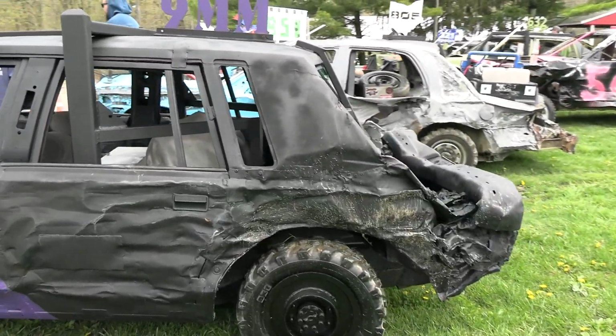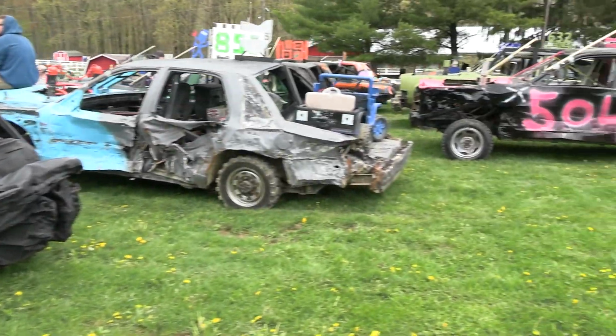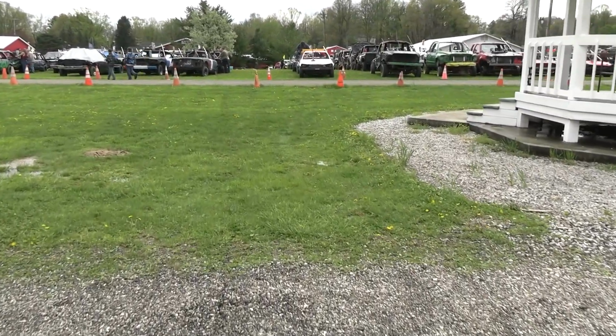So yeah, I've never seen a rule set like this where it's literally just weight is the only rule. So I know they've definitely seen wrong what you brought and those kind of things, but we'll see. Wow, there's a whole bunch of cars out here. We'll get them all captured real quick.